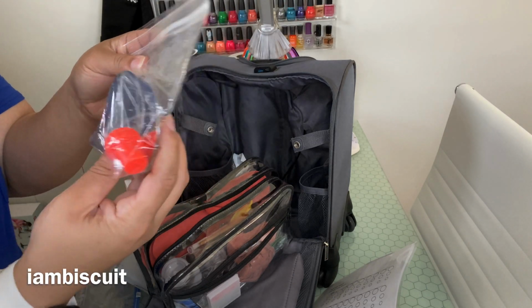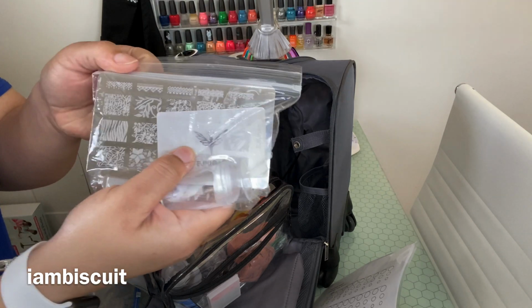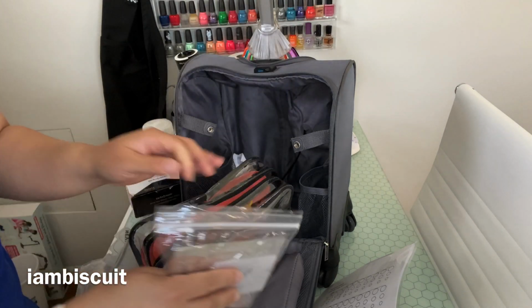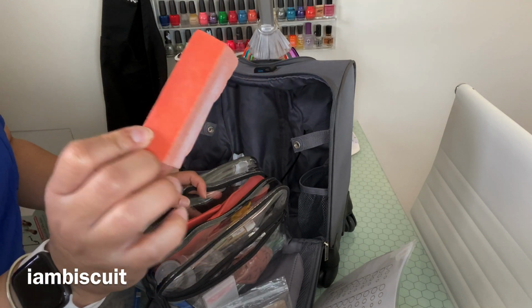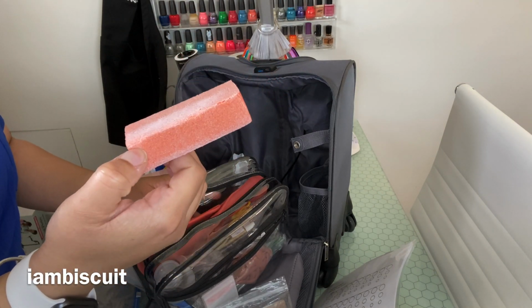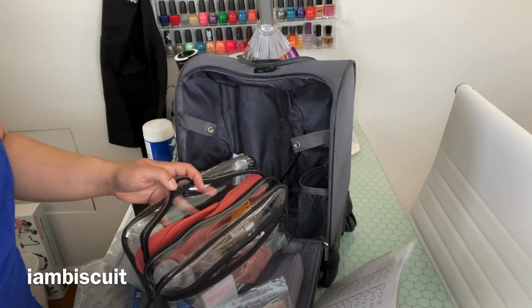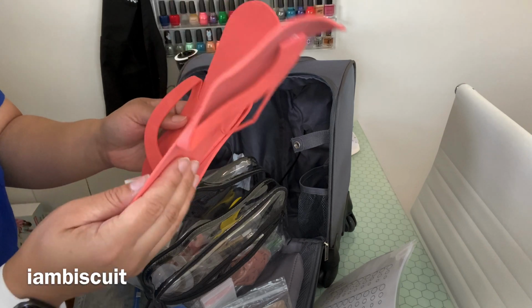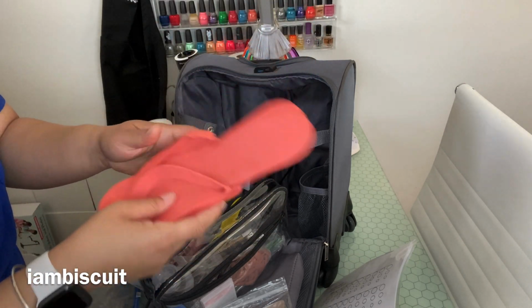In this Ziploc bag I have my stamping plates, which I purchased from Amazon. Not only that, I got the stamper from school. So then this is my buffing block. As you can see, I should have actually thrown that away last time, but I only use it on my nail trainer, so that's the reason why I just throw it right back in the bag. But in all actuality, you should be throwing those away after each client.